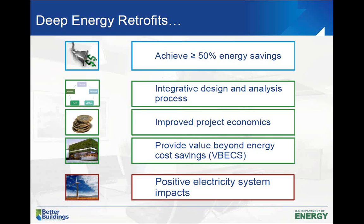First off, what really is a deep energy retrofit? Usually we target 50% energy savings or more, but perhaps more important than the specific number is the process that is used to get there. On all our projects, we use an integrative design and analysis process, and this doesn't necessarily need to be a cumbersome sidebar that increases time and cost, but rather just a carefully engineered strategy. The design process for new buildings, I think, has gotten much better in the last 10 years. Yet retrofits are often thrown together under such tight deadlines with far too little information to make good decisions.